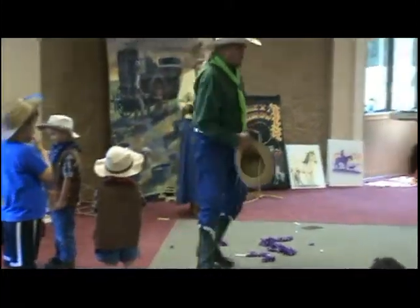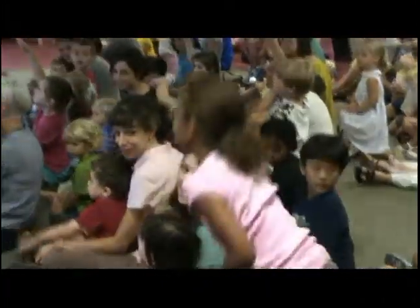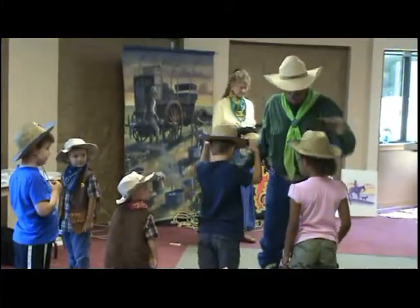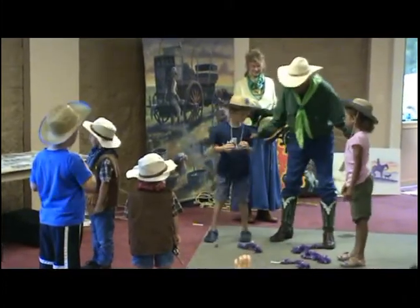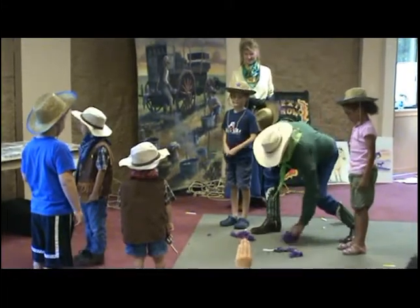All right. Now we need a couple of flank riders. Let's see. Here's one right here in pink, I believe will do. All right, I believe you'll do. Come on, partner. Okay, now y'all gonna be back here towards the back behind these guys. You're gonna be right here, and y'all gonna keep the cattle pushed up so they don't get scattered out too far. Okay?